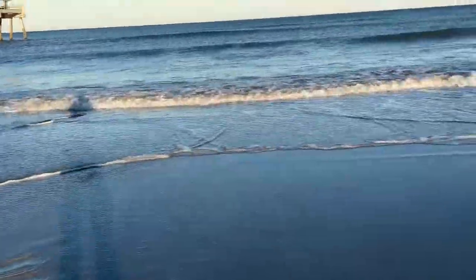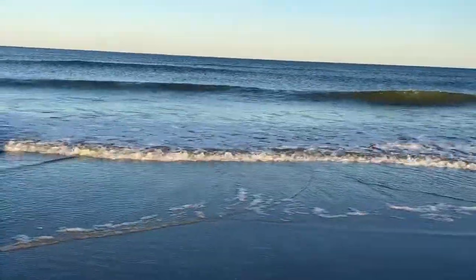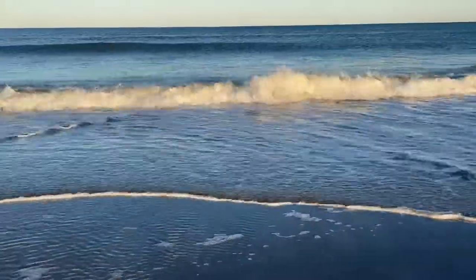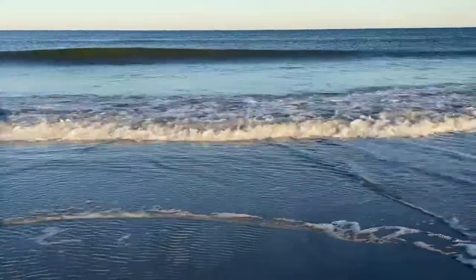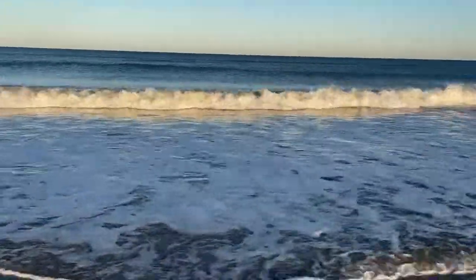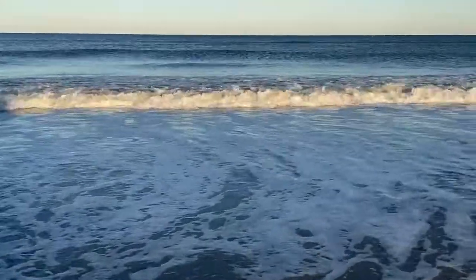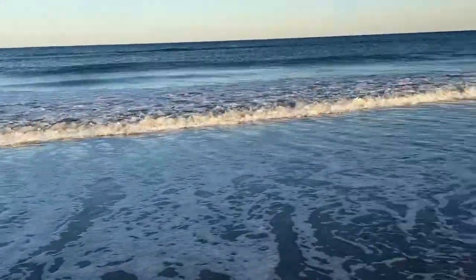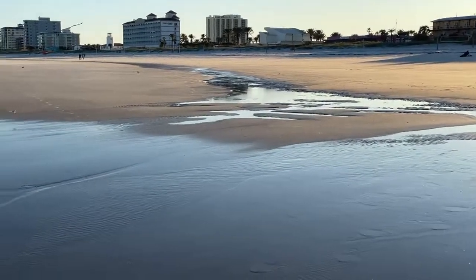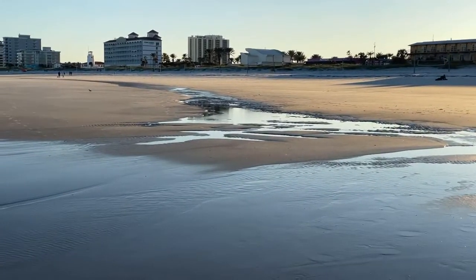Yeah, they don't want to show themselves now. There was a big school right here. I'll get you some footage tomorrow. I'll try to come when the tide's going out. That way you can see them. This is where I was getting them all the other day, though, all the sand fleas. They were thick in this little cut on the high tide.